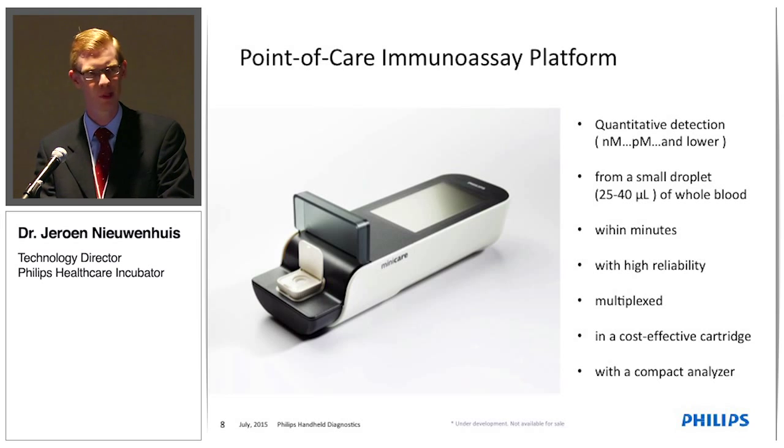Multiplexing, I will go into a bit more detail on multiplexing. We believe it's getting more and more important for the future, not only to test multiple analytes at the same time, but once you can do multiplexing on your platform, you can also apply it for different purposes, and I will give some examples.